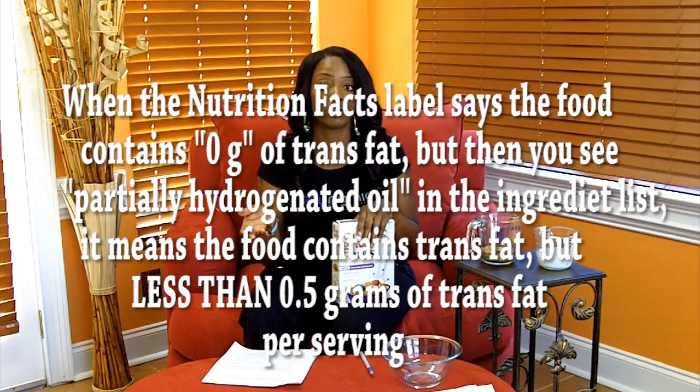And another thing I can tell you about trans fat. Sometimes up here at the top of the nutritional labels, you'll see where it says trans fat 0. But then you go down to the ingredient list and you see something called partially hydrogenated fat, or you'll see hydrogenated fat. So you'll be like, I thought it said it didn't have any trans fat, but basically partially hydrogenated and hydrogenated fats are trans fats.